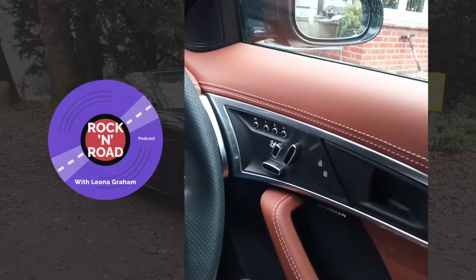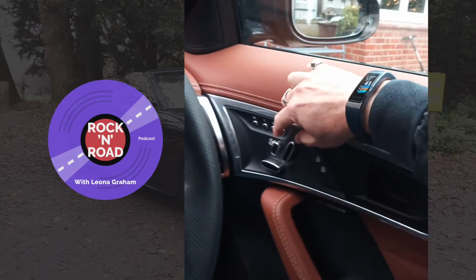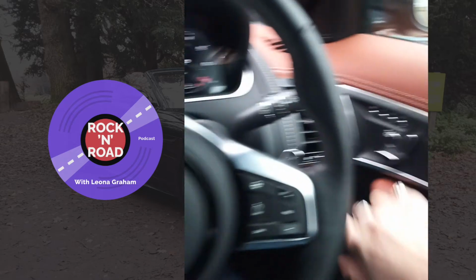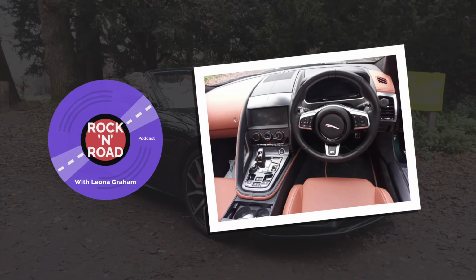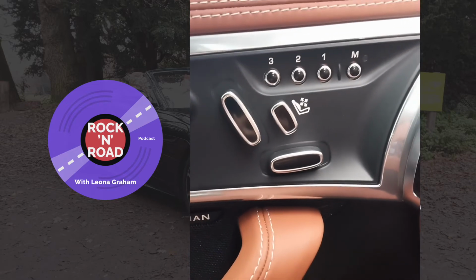The seats are controlled electronically with 3 memory settings, so you and your partner can quite comfortably get in without arguing over the seat being adjusted. And all of the controls are on the door, so there's no fiddling around below your right leg. It's there on the door. You've got an up and down, back and forwards, and a lumbar as well.